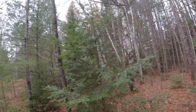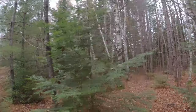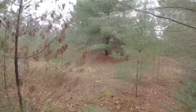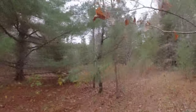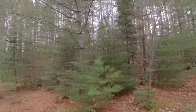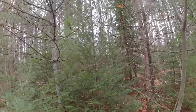Some of these trees back in here like this are not gonna do that good because they're being shadowed by the tall trees. So they're not getting the sun that they would need to really flourish. So that's a potential for trees. Oh, that tree. It's a little short.